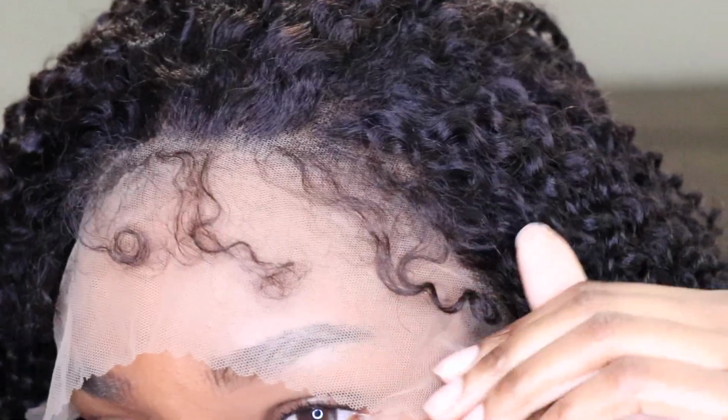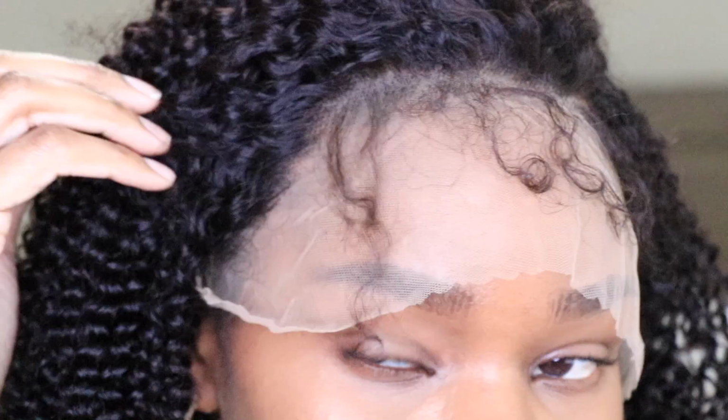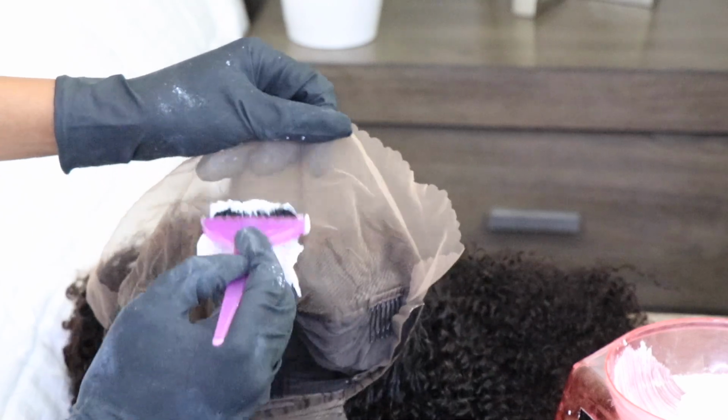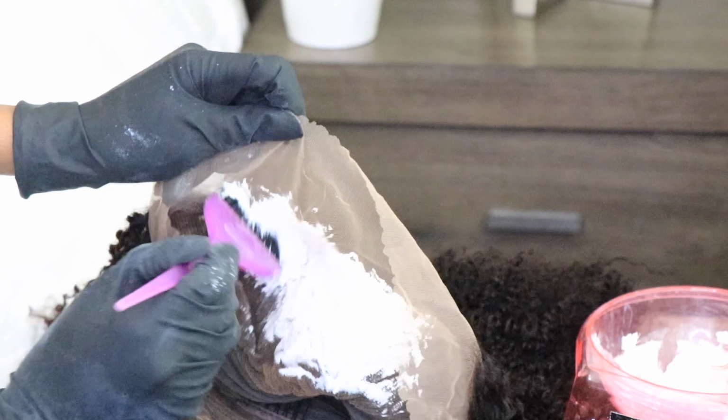So right now I'm just gonna go ahead and put the wig on per usual, just to let you guys see exactly how I received the wig and just to further assess what needs to be done. I do realize that I need to bleach the knots as well as tint the lace, and the hairline is a bit too dense for my liking, so I'm gonna go ahead and tweeze that up just a little bit. But for the most part, this wig is gorgeous. You can definitely get away with wearing the wig how it comes, but you guys all know me. I'm gonna have to put my little signature stamp on it, so I'm gonna start off with bleaching the knots.